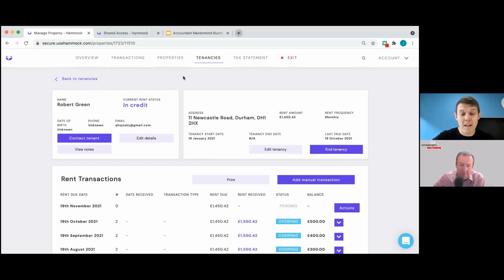And also, ultimately, once they get over the grumbling of, like, nobody wants to change, they'll actually see, oh, wow, I'm actually now getting a much better service. I have much greater transparency over what's actually happening in my properties. And then everybody wins. Thank you.